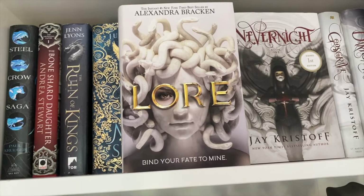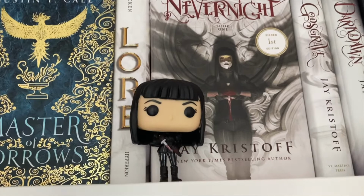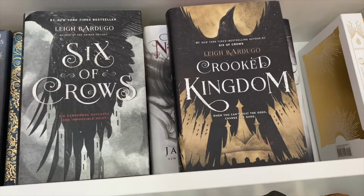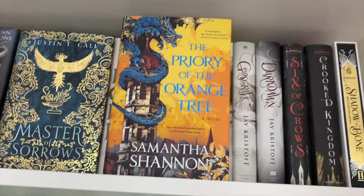Lore by Alexandra Bracken. My signed first edition of Nevernight by Jay Kristoff, along with my matching Mia Corvere Funko. And then the signed first editions of Godsgrave and Darkdawn to go along with those. Then Six of Crows and Crooked Kingdom by Leigh Bardugo. The Shadow and Bone Collector's Edition, also by Leigh Bardugo, which is so shiny and foily. I am obsessed with it. And then another one of the most beautiful books I own, The Priory of the Orange Tree by Samantha Shannon.